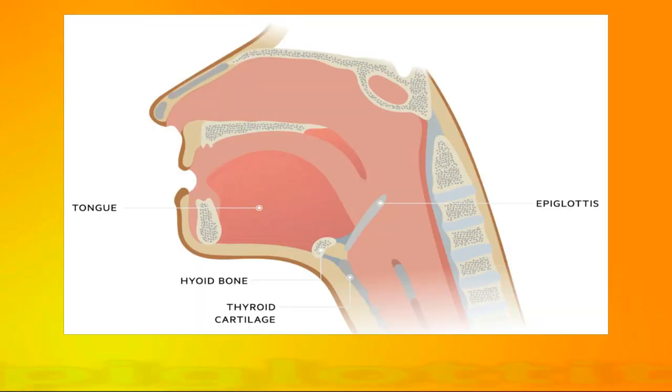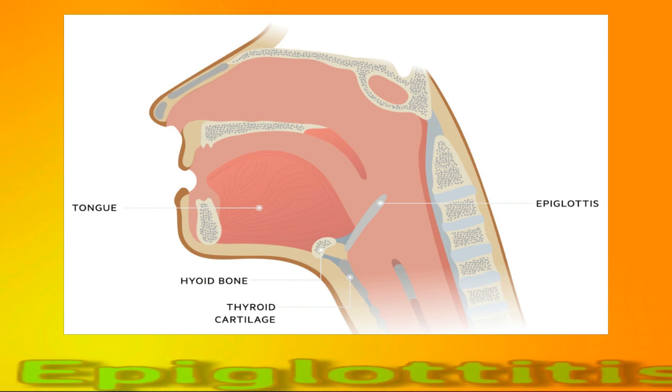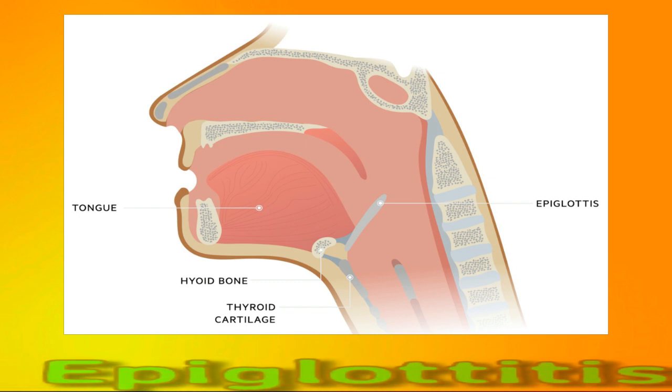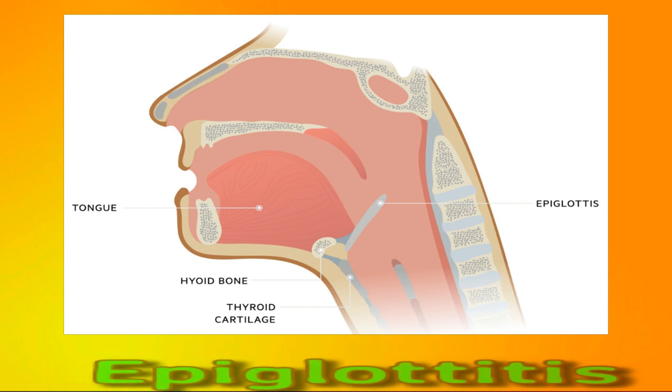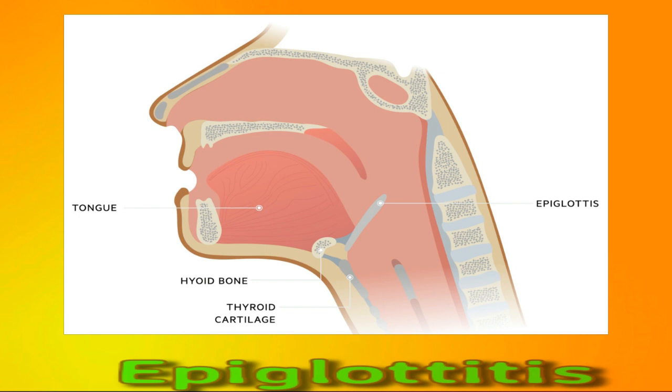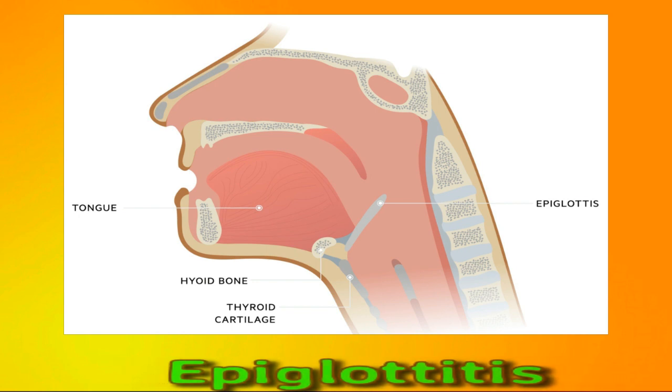Epiglottitis. The epiglottis is a flap of tissue that sits behind the tongue at the back of the throat. Epiglottitis is a serious medical condition that causes the epiglottis to swell, which can affect the ability to breathe. Children are most likely to experience this condition.